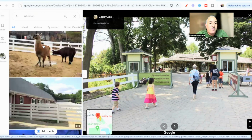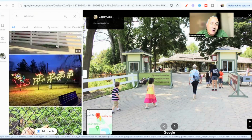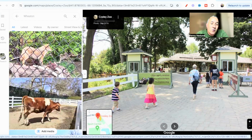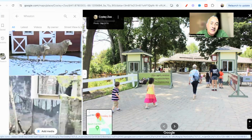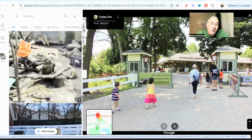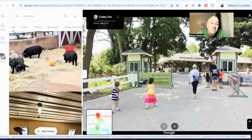Here we got some llamas. They have some other animals throughout. Of course, the Christmas show that they do. As you can see, yeah, sheep. We had some cow, raccoons, some pigs.